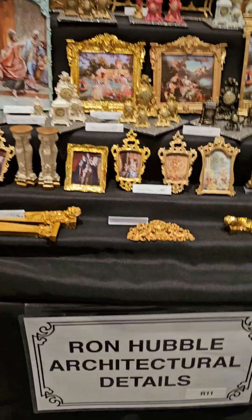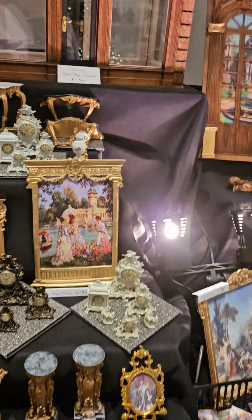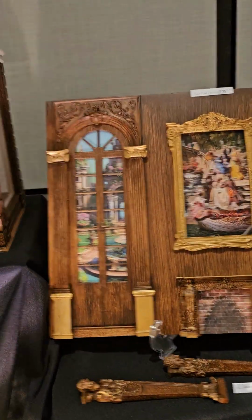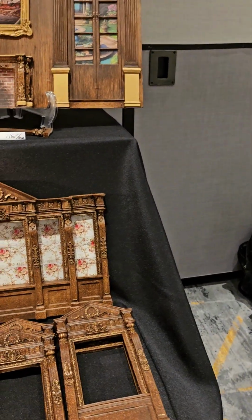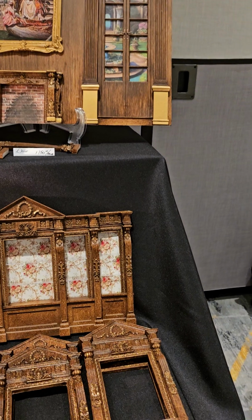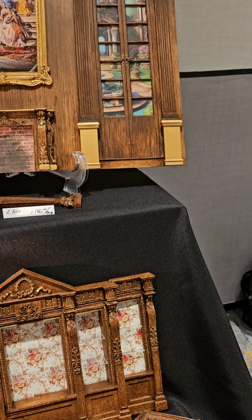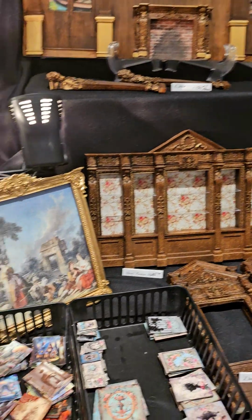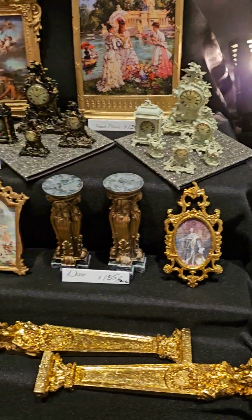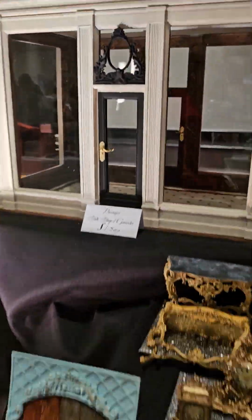And then this one. Wow. Ron Hubble Architectural Design Details. Wow. My father would love this. He's a true architect. He can go into a room and look at your window without even taking a measurement, in 10 seconds know exactly what drapes will fall, because he's done it to me. Everything by hand. Look at this.